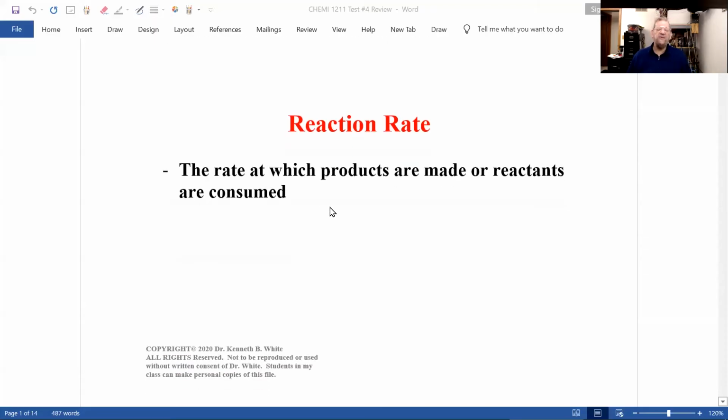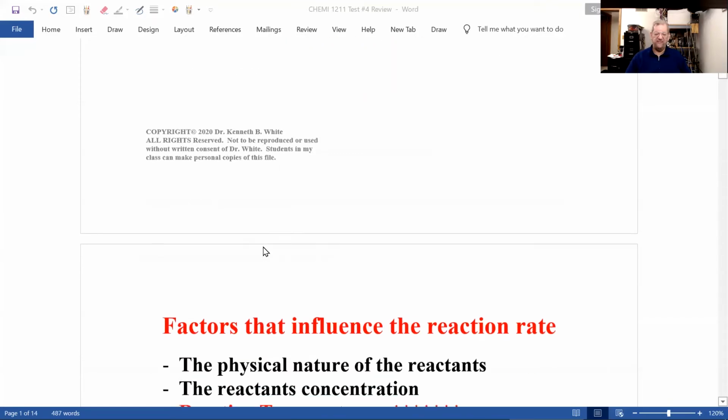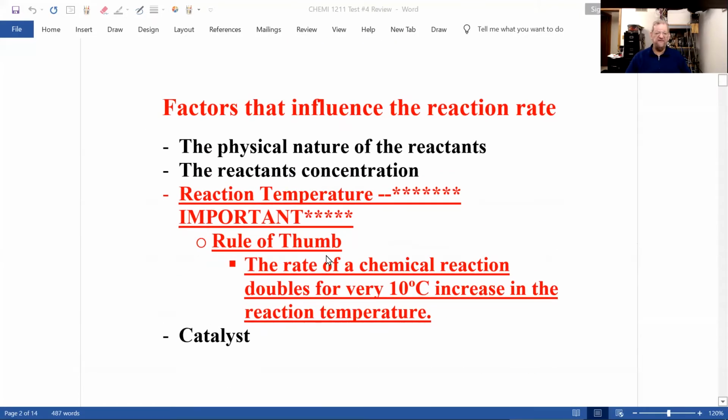Now, we talked about reaction rate, and that's when you're running a chemical reaction, the rate at which products are made or reactants are consumed. In other words, how fast are you making something? Or how fast are you using up what you're reacting? And there's certain factors that affect the reaction rate. The physical nature of the reactants, are they solid, liquid, or gas? The concentration of the reactants, and probably one of the most important is the reaction temperature.